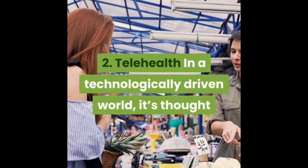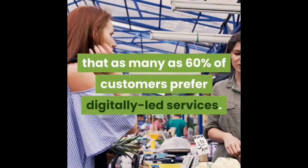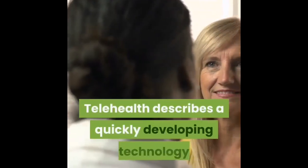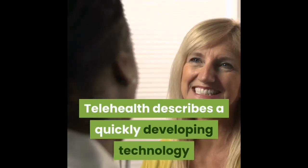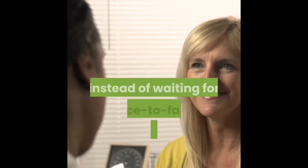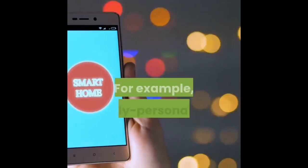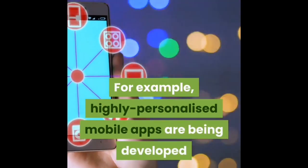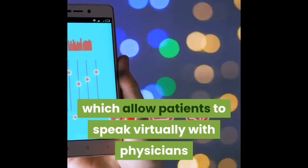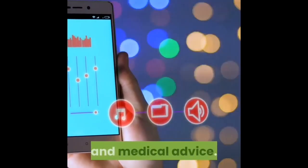2. Telehealth. In a technologically driven world, it's thought that as many as 60% of customers prefer digitally led services. Telehealth describes a quickly developing technology that allows patients to receive medical care through their digital devices, instead of waiting for face-to-face appointments with their doctor. For example, highly personalized mobile apps are being developed which allow patients to speak virtually with physicians and other medical professionals to receive instant diagnosis and medical advice.